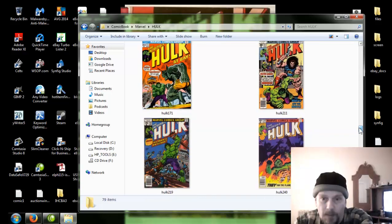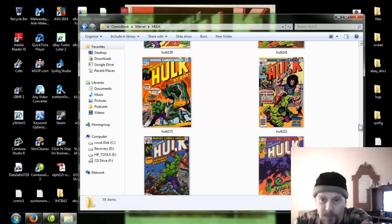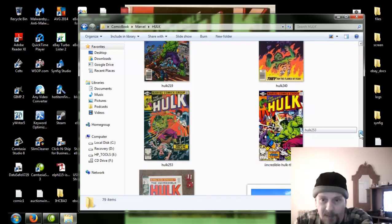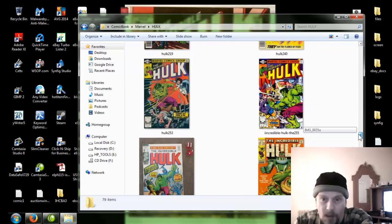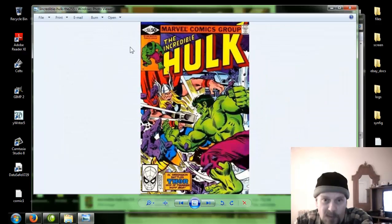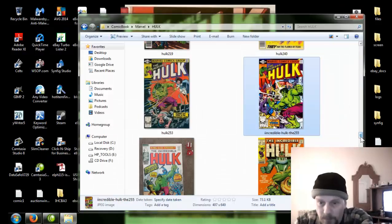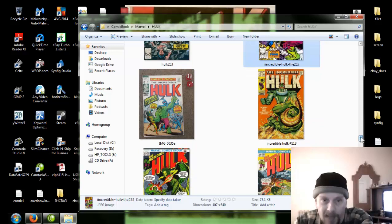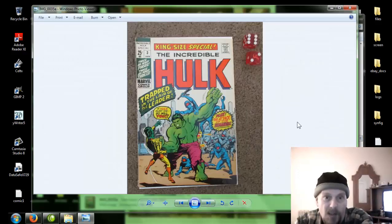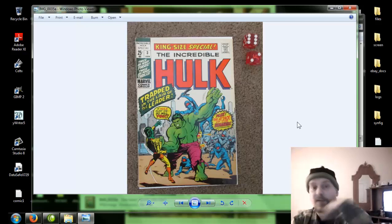Sal Buscema, I can never pronounce it, because I had all these issues. This is an example of a subscription issue. See the diamond up there and Spider-Man? That's the subscription issue. And this one I just recently acquired. I bought it from a comic book shop. It cost me about 60 some odd bucks to get that.